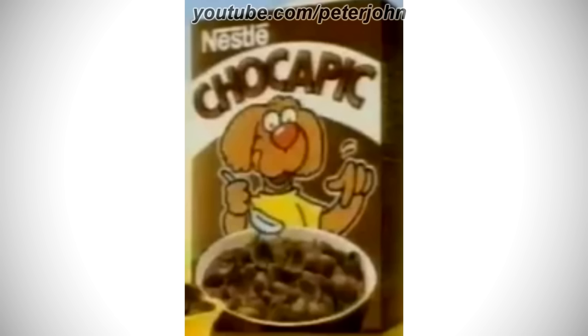1990-something to 1990-something, there is the word Nestle in white text, and under it there is a white shape, and inside it, there is the word Chicapic in brown text, and under it, there is a dog smiling while holding a spoon, and under it, there is a bowl of cereal. Here is a commercial.